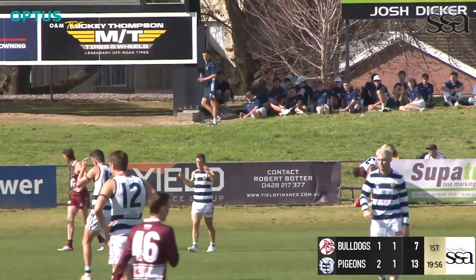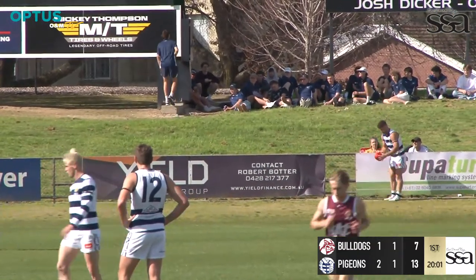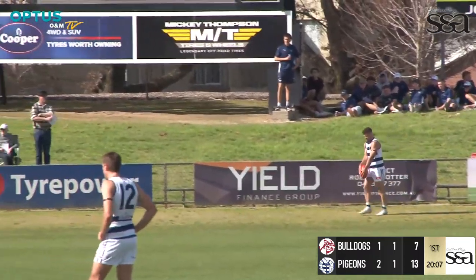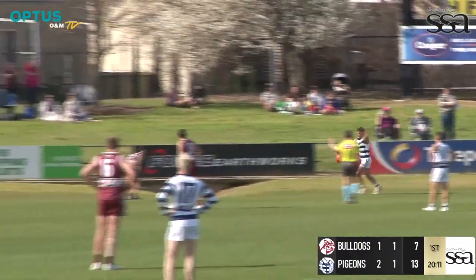He just read the flight of the ball really well, but right against the boundary, plenty of Dogs numbers in the square there too, so you might see a rush behind if this one goes high to the square. Making up the big three. The new big three, apparently, on our scorecard.